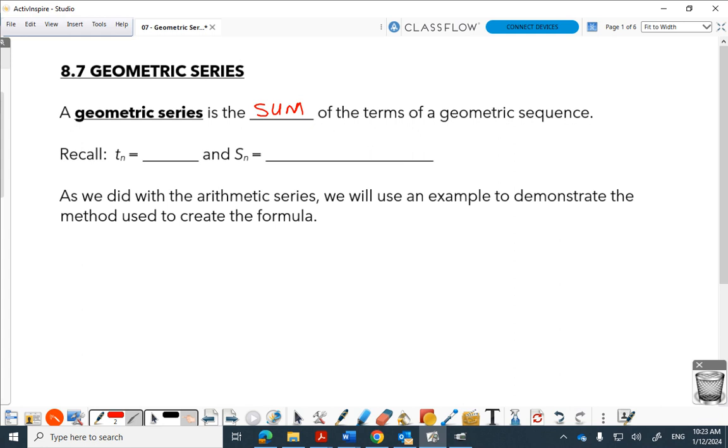Recall T_n for geometric sequences, a r^(n-1). That's important. Without that formula, good luck. And S_n, if we want to add up the terms, we'd go term 1 plus term 2 plus term 3 all the way up to the last term. So we are adding all those terms this time. So I wanted you to see that separately, so it's clear that we're adding these up.